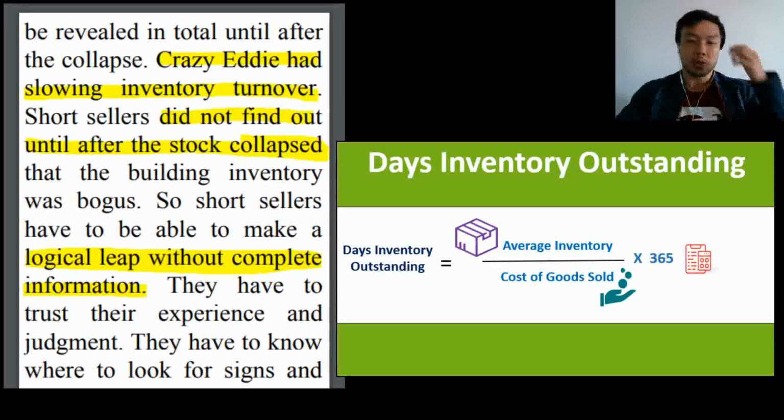And channel stuffing is when a supplier overloads the channel to inflate the numbers in the short term, but then has to write it off or impair it, say, a year or 2 years from now. Obviously, they want to push the stock price up, right?